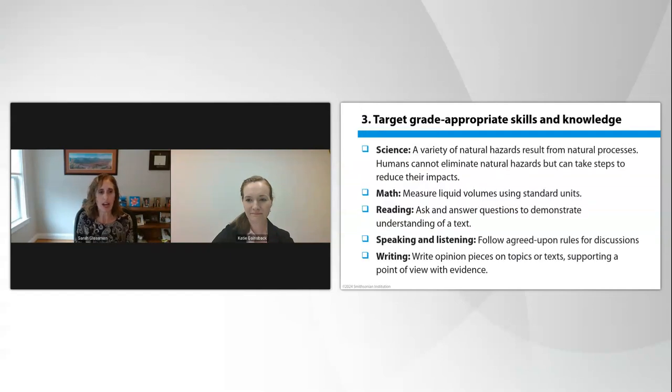So this is an example set of grade 3 science, math, speaking, and writing standards. And the example that I'm going to share with you is from another set of lessons from that same grade 3 weather and climate unit. And these are the specific standards that are targeted in those lessons. And so when we develop those lessons, we needed to figure out how could students use that science standard, which is: a variety of natural hazards result from natural processes. Humans cannot eliminate natural hazards, but can take steps to reduce their impacts. So how can students use that to either explain a phenomenon or solve a problem? And so I'm going to show a video that students start out the section of the unit with that shows the problem that they're going to work on over the next set of lessons.